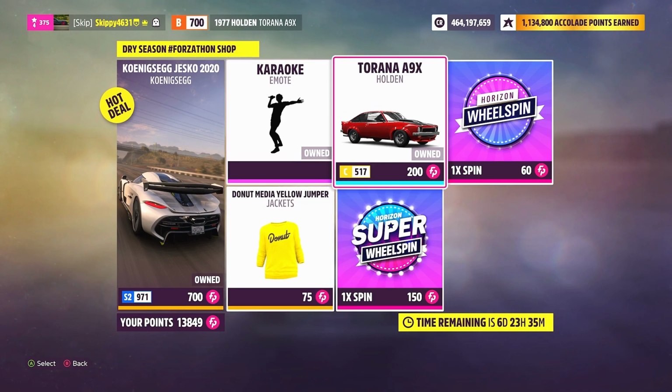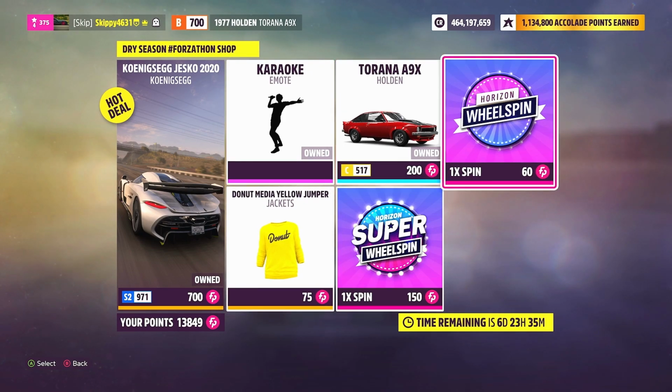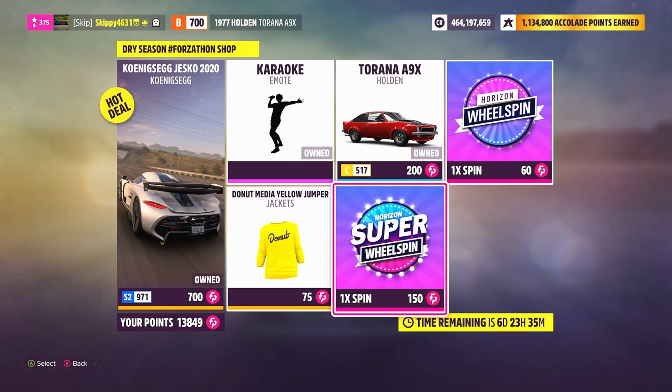And any spare Forza points knocking around, grab yourselves a normal wood spin for 60 Forza points. Or you can grab a super duper wood spin for 150 Forza points. Now let's head on back and check out this week's playlist rewards.